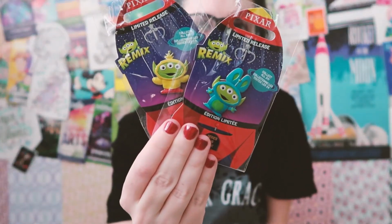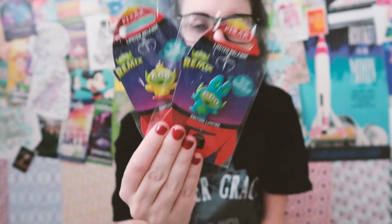There we go. We got Ducky and Bunny as well. So I traded for all 3 of these guys. They were originally released on Shop Disney. Limited release, sold out within the day, I think. The day that they dropped on like a Saturday or Sunday. They were sold out by the end of the weekend or by the end of that day. But I was able to trade for these, so really happy.